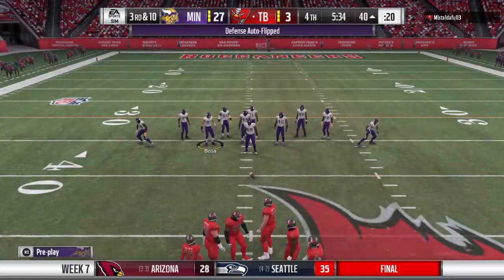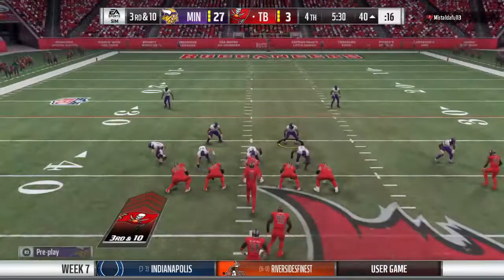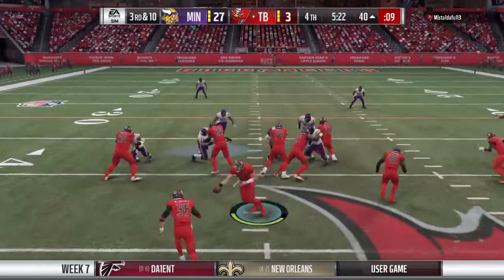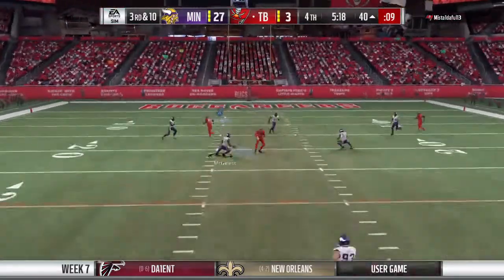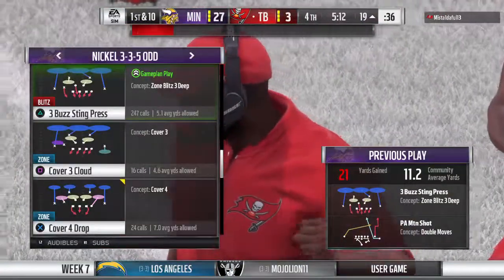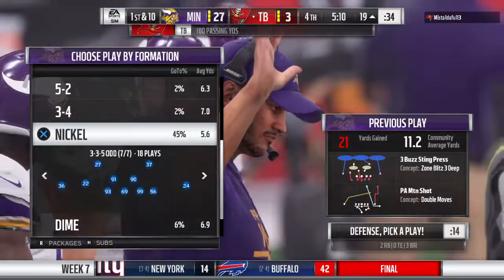The Bucs on third down. They've only converted once in 4 tries. This is 3rd and 10. Back to throw. Chung. He finds his target, Fuller. And he gets this one all the way down inside the 20-yard line. And a nice gain of 21 yards.